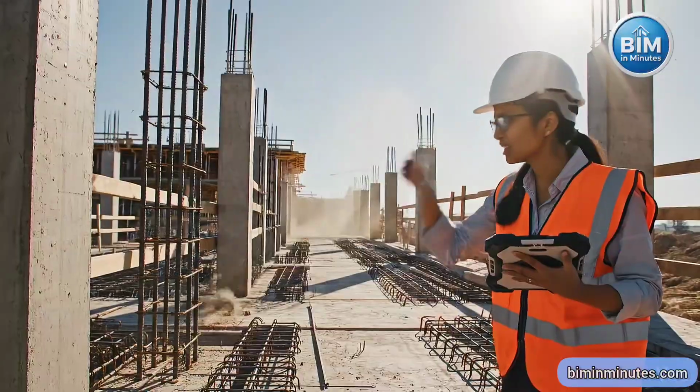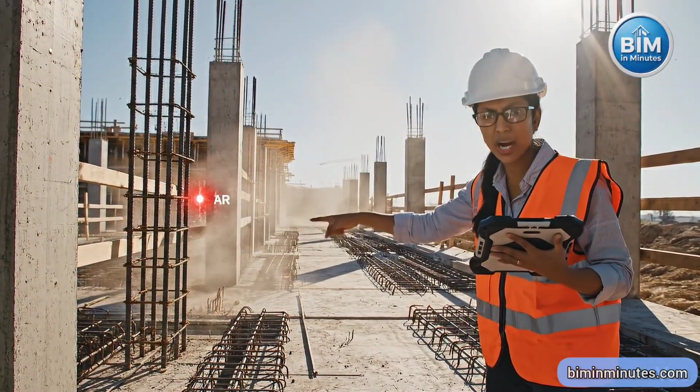Wait, stop. The clash detection clearly shows the conflict right here. We cannot proceed until this is fixed.